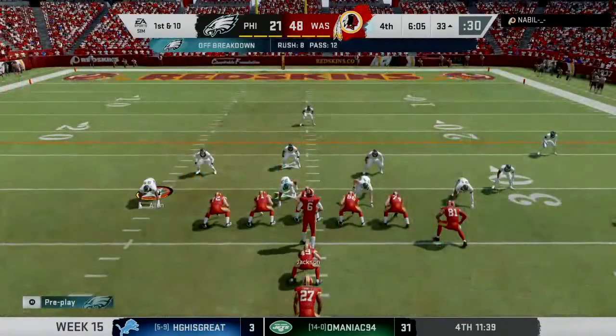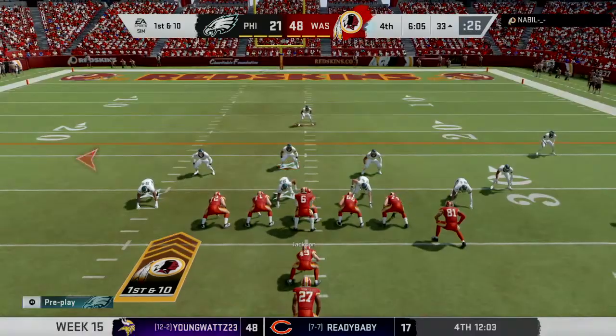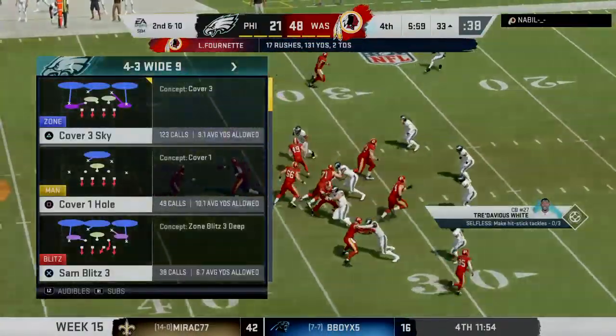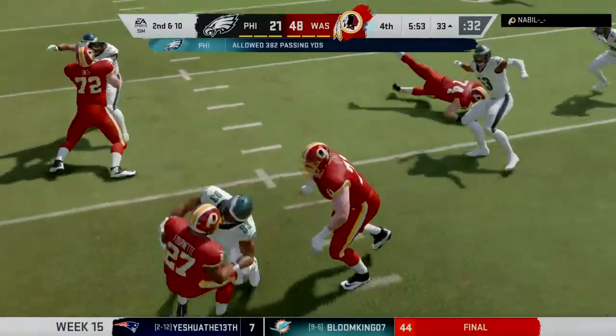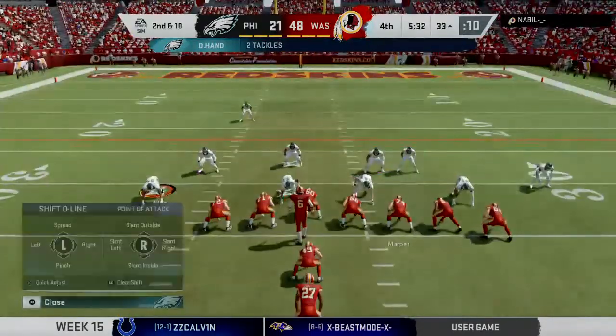So they'll come up 1st and 10 now from the 33. There you are. Not today. The run, it's Fournette. And for one of the few times here today, this run's not going to go anywhere. Call it no gain on the play, and it'll be second down. Officially nothing on that last run.